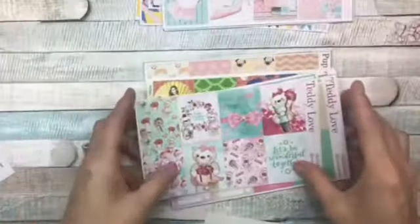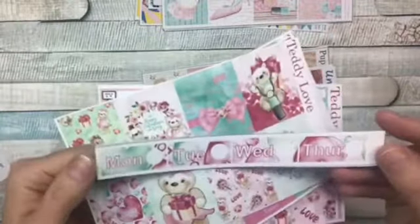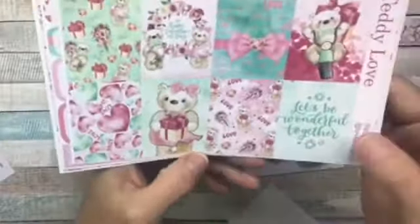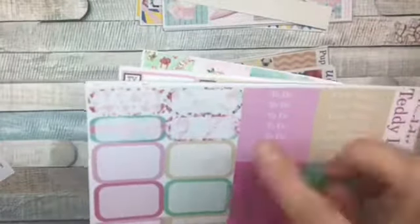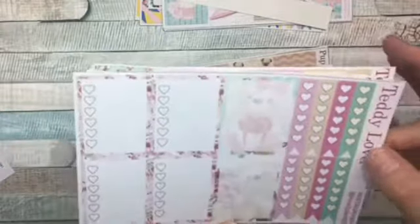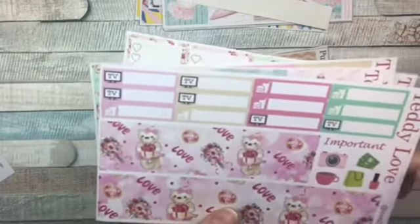Very pretty. And then this one is Teddy Love. Ooh. Here are your day covers. Your full boxes. It says, let's be wonderful together. Look how cute, on a little scooter. Or a bike, can't tell. Your half boxes, quarter boxes, bill dues, and headers, and sidebar headers. Your heart check boxes, full box, and heart check flags. Your bottom washi, your little things, deco and functionals. And that one is Teddy Love.